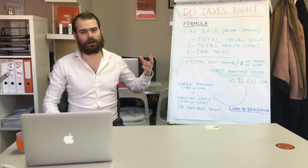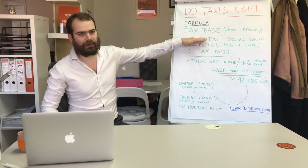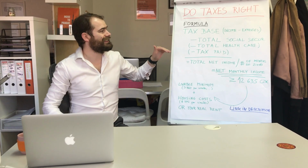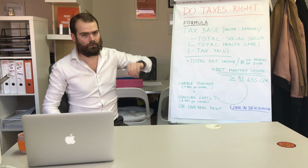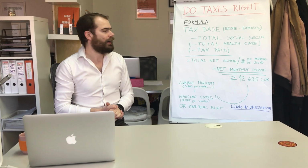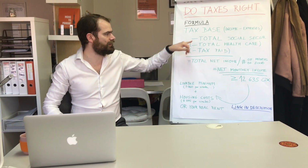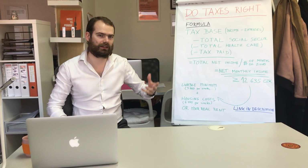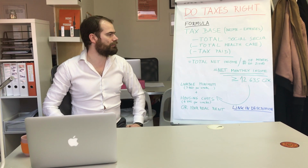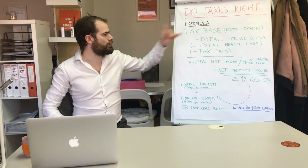Let's first see how the Ministry of the Interior calculates your income. They do it this way. They take your tax base, which is your total income for a year or for whatever period of time. They deduct your expenses, and that's the tax base. Then from the tax base, they deduct the total social security you paid throughout the year, and they also deduct the total healthcare you paid if you're part of the public healthcare. For example, Americans have to pay both the social security and the public healthcare, so in that case, the ministry deducts everything. If you don't have to pay the public healthcare, if you have the private one, then this part doesn't apply to you. And also they deduct the income tax you pay.